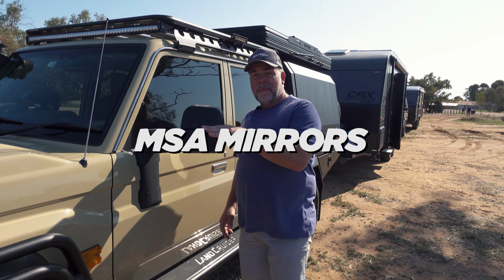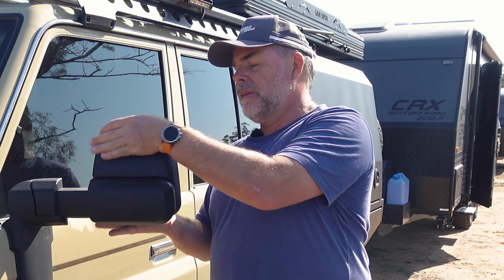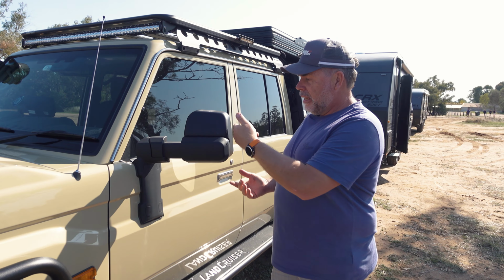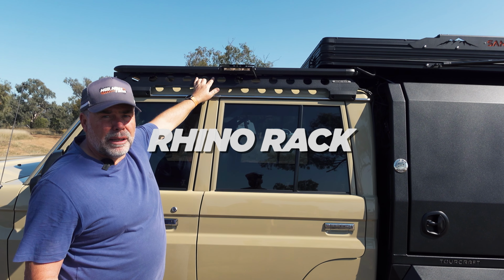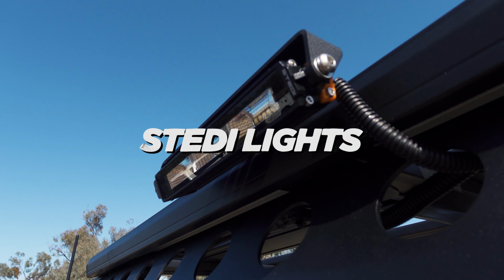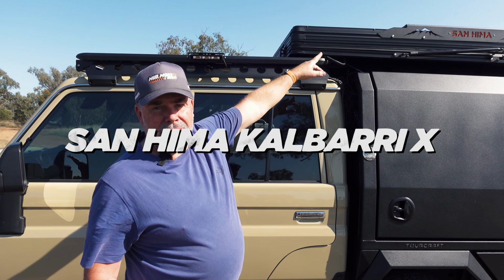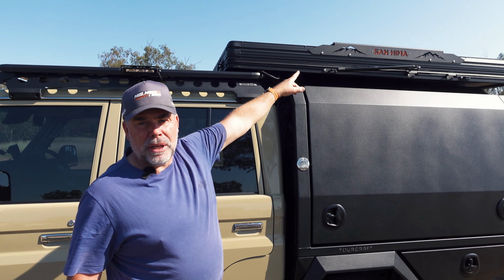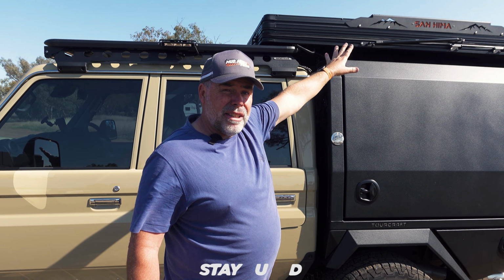Coming up to the top here, MSA towing mirrors. These go in and out, and they also flip around, so you can definitely see past the caravan when you're towing. We're out on a trip at the minute and he's got them out so you can see down past the caravan. Moving up top, it's got the Rhino Rack platform along with work lights and a big light bar in the front. And you can see at the top here, the Sanhema Calbari X rooftop tent is up there now as well. We'll do a separate video on the installation of that so you can see how that all works.